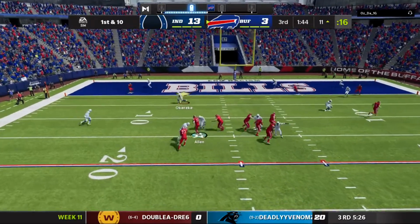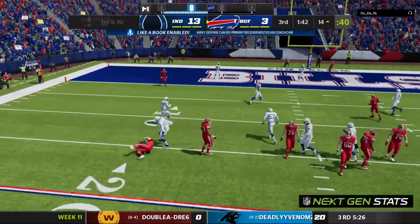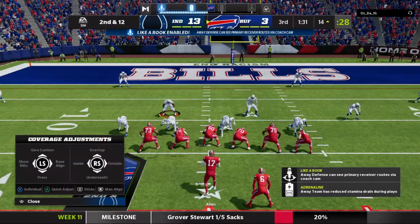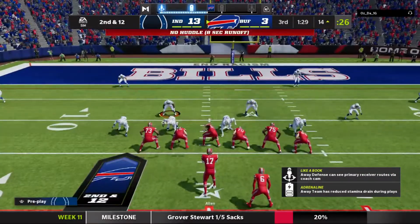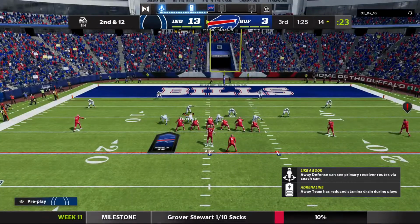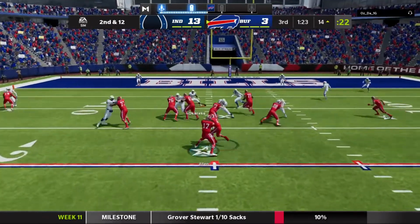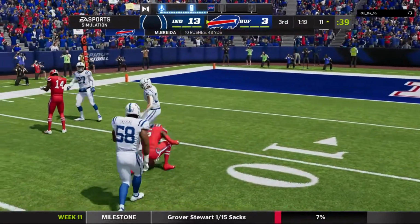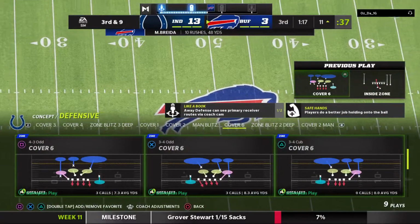1st and 10. And he can't find a receiver, and he's brought down. You know, so often we talk about quarterbacks holding on to the ball too long. Well, we can't say that there. He had no time to do much of anything. On the handoff, this is Breida. And he'll get about 3 just outside the 10, stopped at the 11.